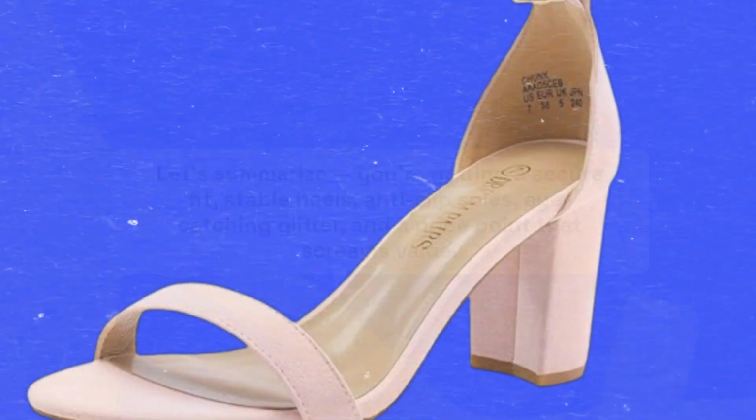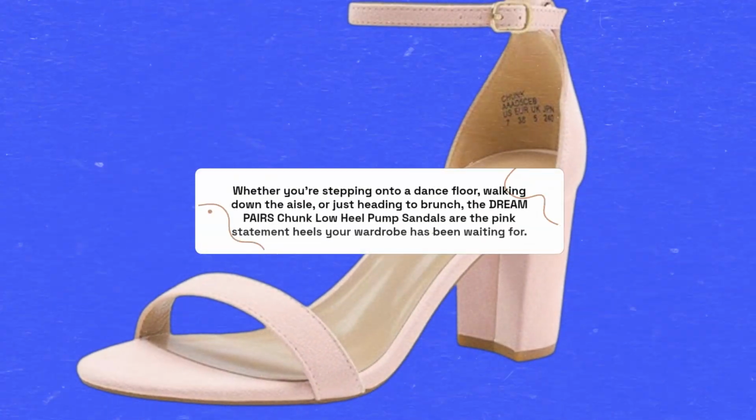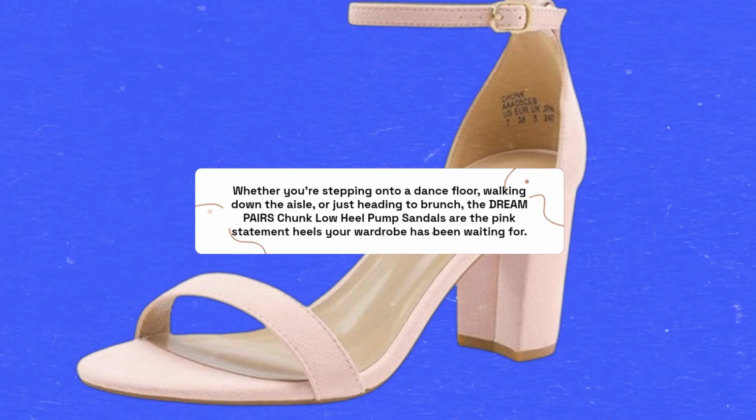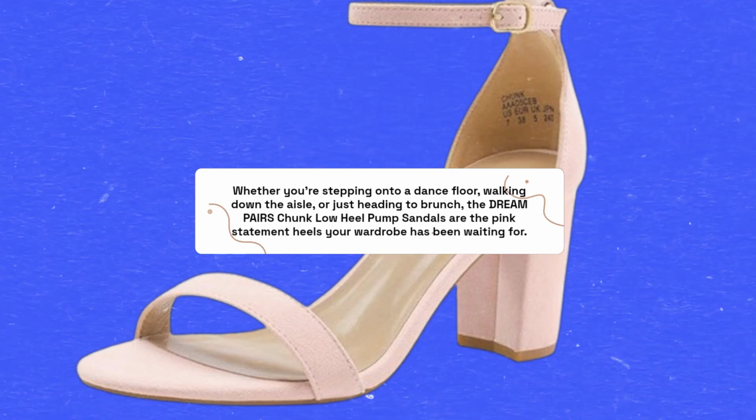Whether you're stepping onto a dance floor, walking down the aisle, or just heading to brunch, the Dream Pair's chunk low-heel pump sandals are the pink statement heels your wardrobe has been waiting for.